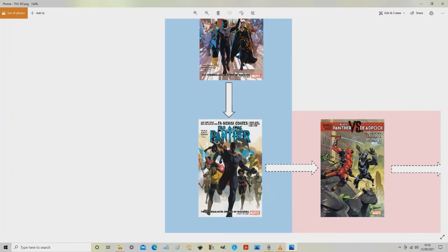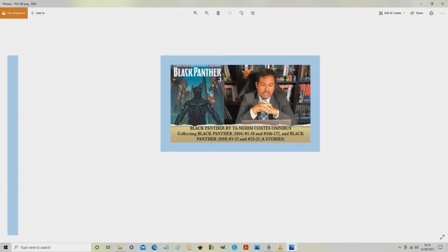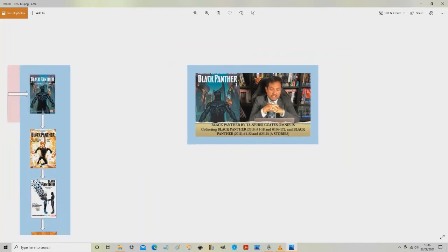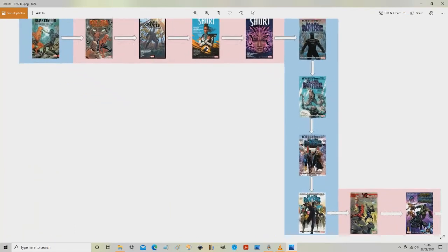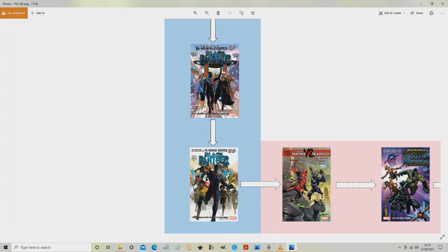It's worth pointing out, if you are familiar with the way these things work, if I go all the way back up here and we look back at the press release, issues 23 to 25 only contain the A stories. That basically means it contains the full issue, but those last three issues, 23, 24, and 25, all contain short backup standalone stories, which we'll come back to in a second. But it's worth noting that those backup stories, whilst they are in the trade collection, or the single issues if you read them singly, those B stories of just a couple of short pages and self-contained stories, they're not going to be in the omnibus.